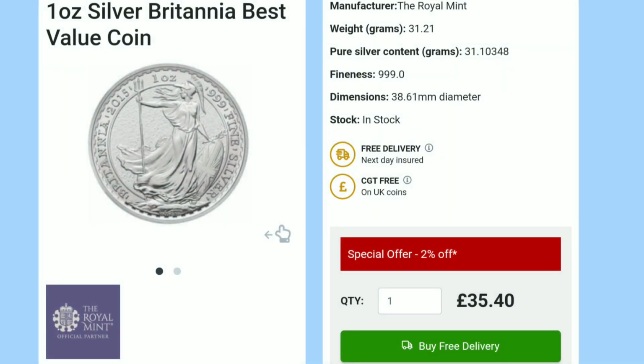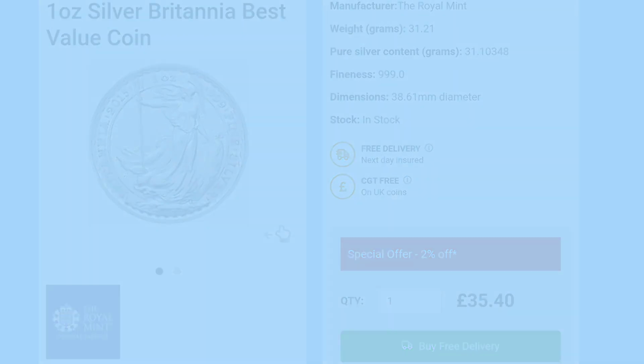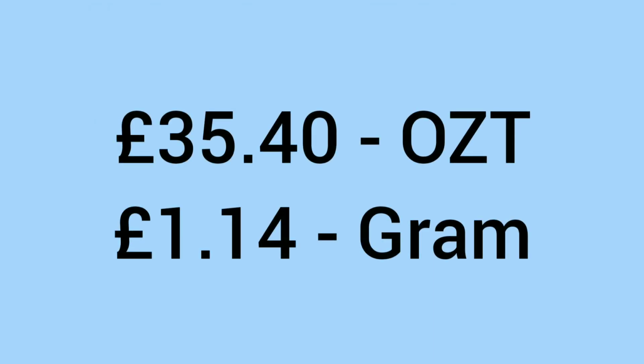So, these days online, about the cheapest you'll expect to pay for a Silver Britannia at the best value, as you can see on the left, is £35.40. This means it costs you £35.40 for 1 troy ounce of silver, which is £1.14 per gram. This is a very large premium over the spot price of silver.